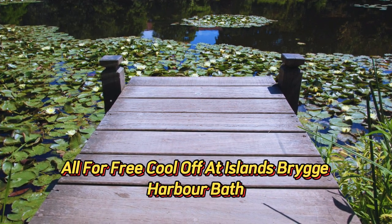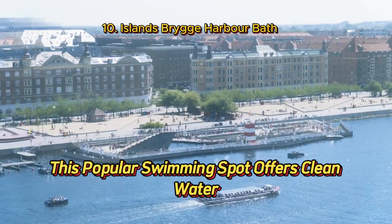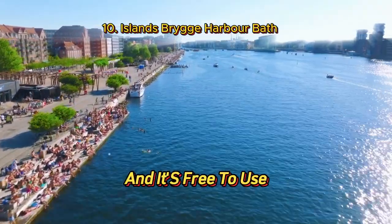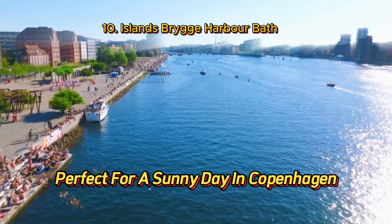Cool off at Islands Brygge Harbor Bath. This popular swimming spot offers clean water and great views of the city, and it's free to use. Perfect for a sunny day in Copenhagen.